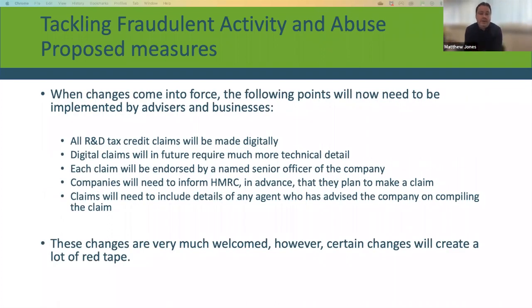So the changes coming in for accounting periods on or after 1st of April 23 are listed here. The main ones are listed here. First one: all R&D tax credit claims will be made digitally. As a company, we've always done our claims digitally, and I'm quite surprised anyone does it via post, but I'm guessing some people are still submitting them by post to try and get them through. So that's a change that's coming in, and the digital claims themselves will need to be made with a lot more technical detail.